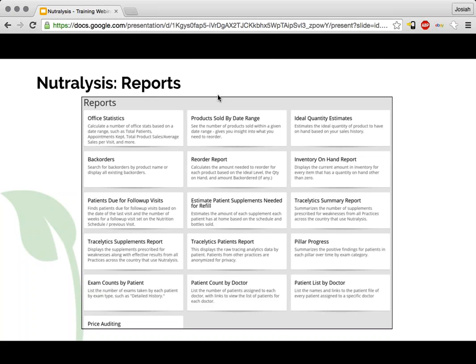The one thing we can see is that Nutralysis users improve their patient flow, they help more patients, they streamline their front desk interaction, they produce professional reports, they sell more supplements, they manage their supplement inventory, they increase their bottom line. On top of that, this is cloud-based, so it works anywhere from any device: your phone, tablet, iPad, computer. And it was designed by nutrition offices for nutrition offices.